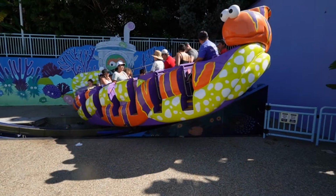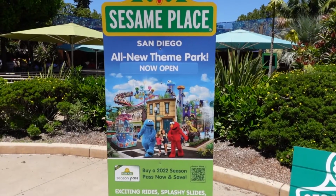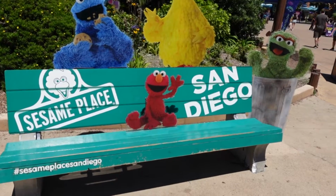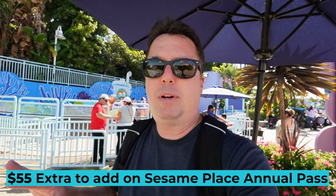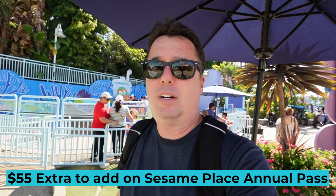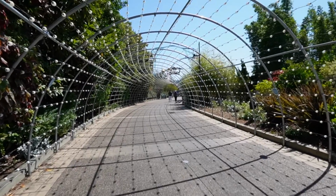And if you didn't know, there's a new Sesame Place just opened in San Diego recently, kind of down south in the Chula Vista area. It's actually owned by SeaWorld, so there's an add-on to the SeaWorld annual pass for, I think, $55. So not too bad if you want to check out a second park here at a semi-reasonable price. It's important to keep hydrated while at SeaWorld.